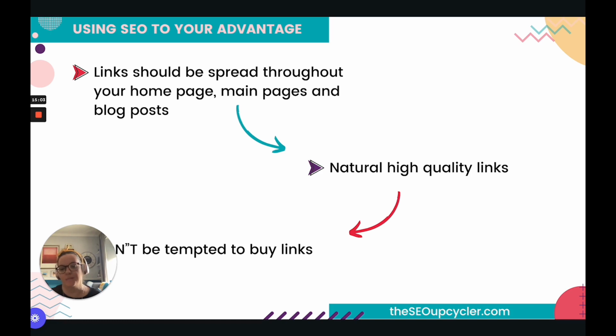Now, when I say don't be tempted to buy links, this is a bit of a grey area. There are link builders out there who can help you build quality links to your website. However, there are also a lot of spam link builders out there, the type who email you constantly or message you on LinkedIn. So if you are ever tempted to buy links, you have to be really careful about how you do it. Sometimes it's easier to just do it for yourself.